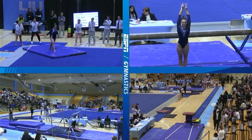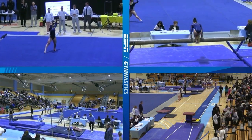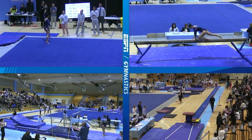Sherry Wang posted a 9.875, so momentum continues with Yale on floor. Each routine just keeps getting better and better. And this is Alyssa Beaulieu starting up on beam.